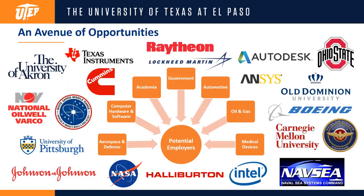And I would say there's more as well, but this is just a snapshot of where people end up when they gain that expertise for additive. And then you see a variety of companies that work within those sectors. So companies like Johnson & Johnson, Intel, or organizations like NASA, and then you also see some of the universities listed here where some of our students have gone to. These students that have now this deep understanding of additive, they've transitioned to these other organizations.